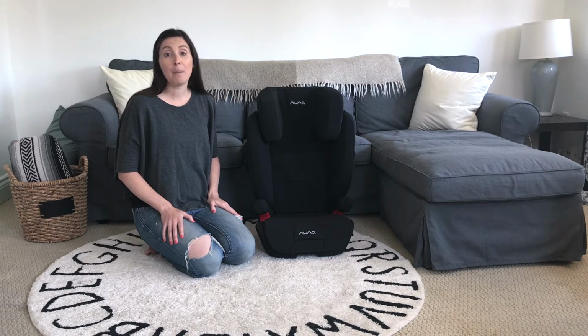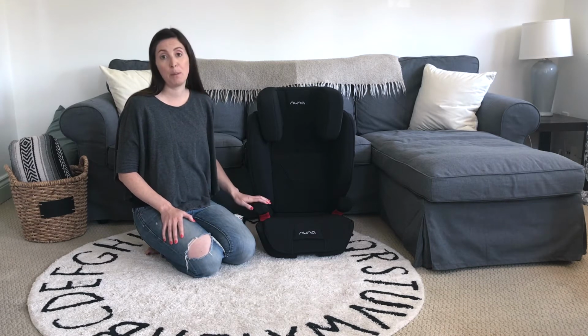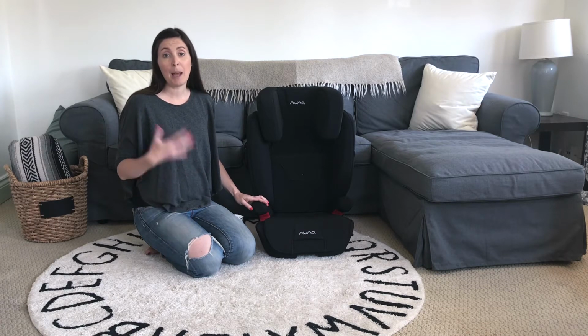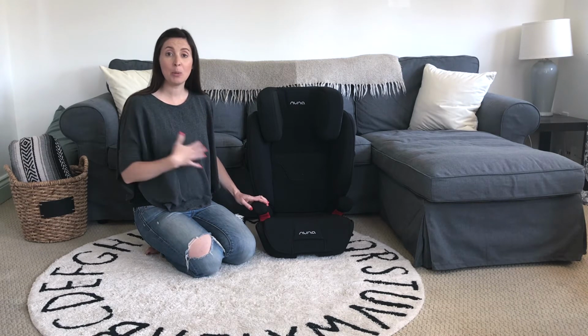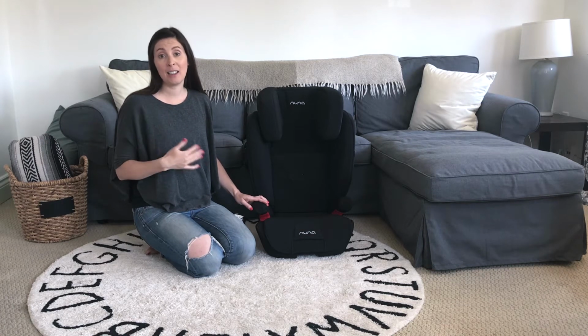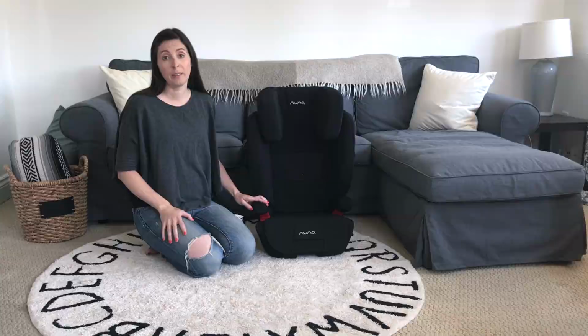But when they are developmentally ready and meet the minimums for a booster seat, then it's safe to move them over. And when I say developmentally ready, what I mean is, is my child ready to sit upright in a seat, being responsible for their seatbelt, keeping their body upright, and not slumping down when they're sleeping? That's really important so that they keep that body structure, and that they're able to adjust the seatbelt if it moves in any way, and that they're going to stay static in their seat throughout the whole drive.